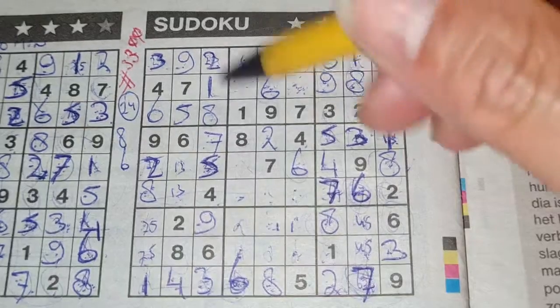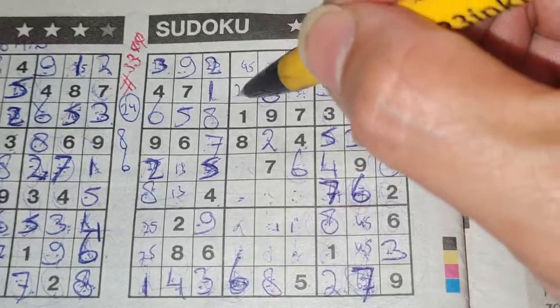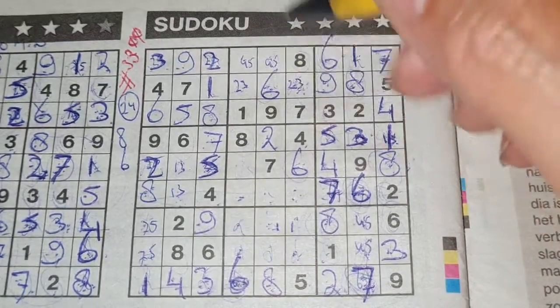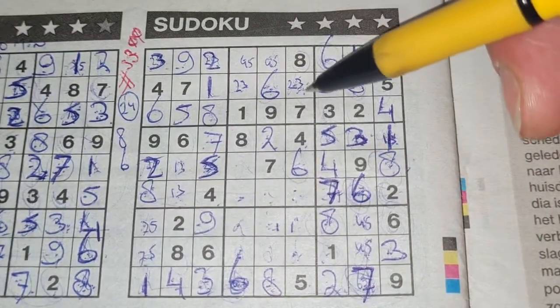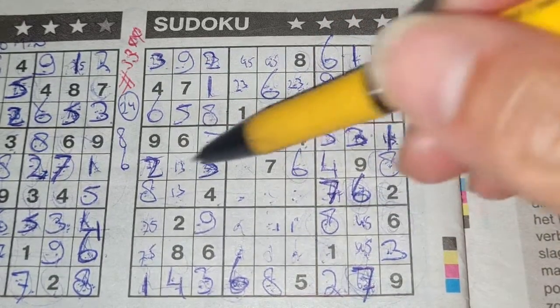2 numbers left in this big square. 1, the 2 is missing and the 3 is missing. 2 and the 3. Let me mark those 2 boxes. A lot of pairs, a lot of pairs. This one, yes. 2 numbers left in the middle row. The 1 and the 3.